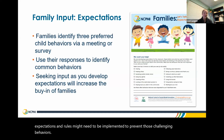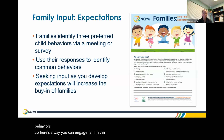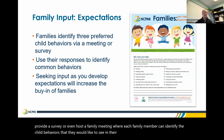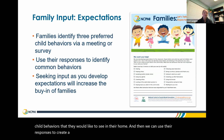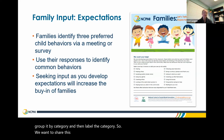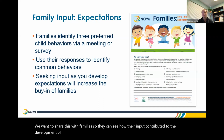So here's a way you can engage families in helping you identify expectations. You might provide a survey or even host a family meeting where each family member can identify the child behaviors that they would like to see in their home. And then we can use their responses to create a master list and eliminate some duplicates. Then we'll group it by category and label the category. We want to share this with families so they can see how their input contributed to the development of expectations within our classrooms.